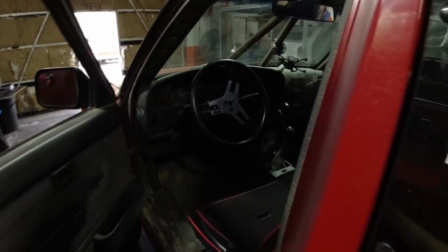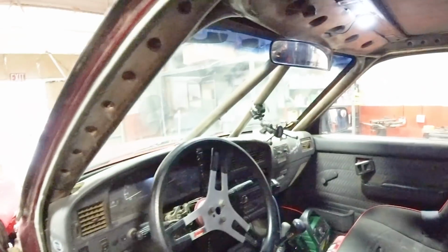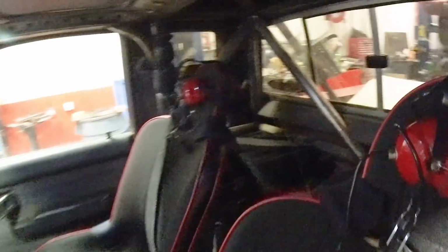I can show you guys a little bit what the cage tubing and everything looks like. Moving on here to the inside of the truck, I can show you guys a little bit more of the cage layout. As you can see, there's dimpled eyes all around. The cage does come down the A pillar, B pillar, and C pillar. There is some bracing in here. It's a little dark in here. I know it's hard to see.